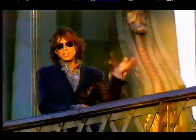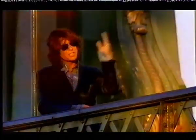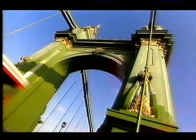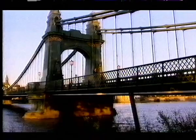I mean, not only does it do the job for which it was intended, I mean, you tried crossing the river without it, but it's so beautiful. Look at it. There we go. Useful and beautiful. Surely the ultimate changing rooms design.